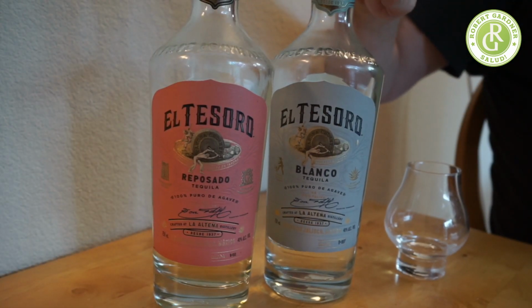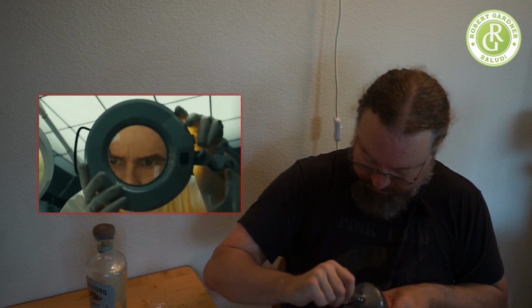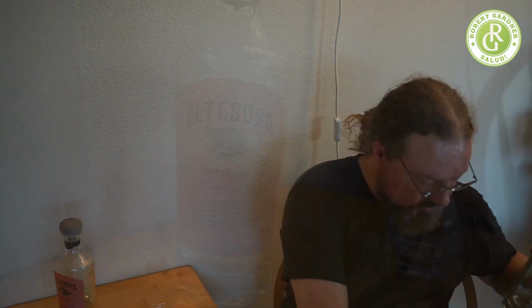But I love the bottles. I love those tops that I was talking about. These are super easy to get open. I just really thought there was a little bit more design that went into these. In fact, let me check. I don't think this is a real cork. I think it's some sort of plastic or something, but it fits the bottle really, really well. And I also just like the labels. Let me see what the Blanco says on the back, if I can see that at all.